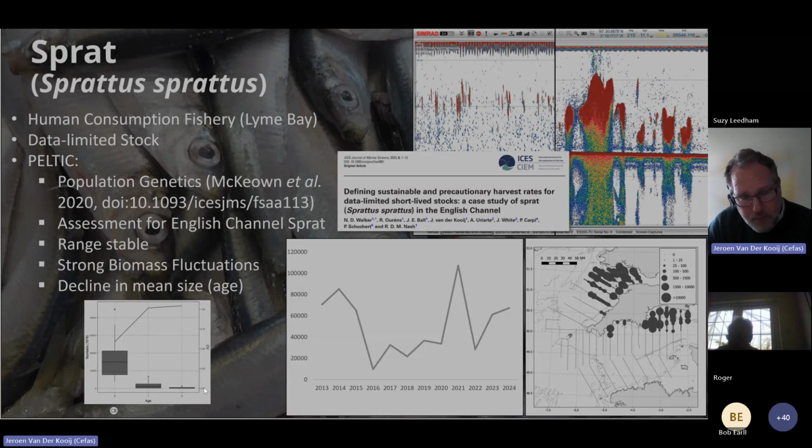So whilst it's good news that there is strong recruitment coming through, so lots of babies coming into the population, the absence of the very large fish is certainly not good for the commercial fisheries, who are specifically focusing on those for human consumption purposes.